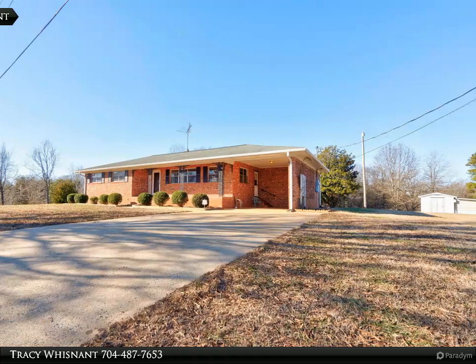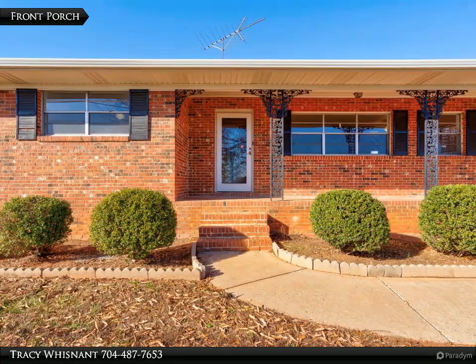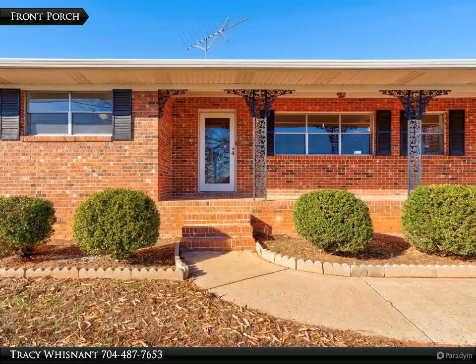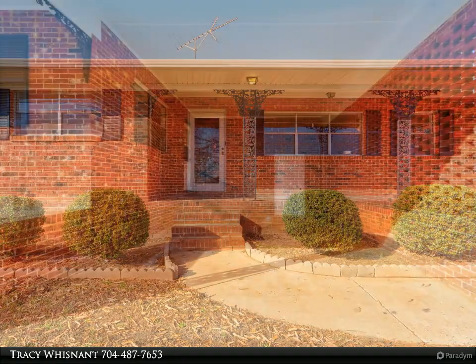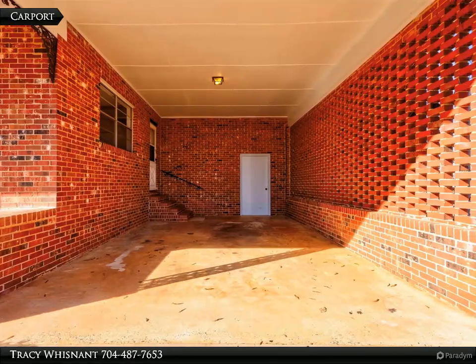Open floor plan. Living room has lots of windows. Dining room has a brick fireplace w/wood stove. Kitchen has a breakfast bar. Primary bath has a tile walk-in shower. Family room is in the basement and has a wood stove.